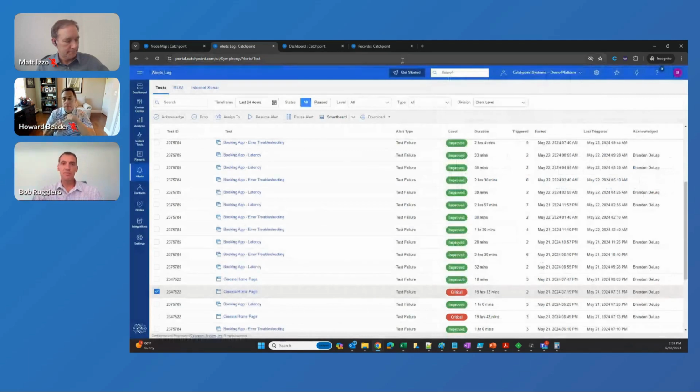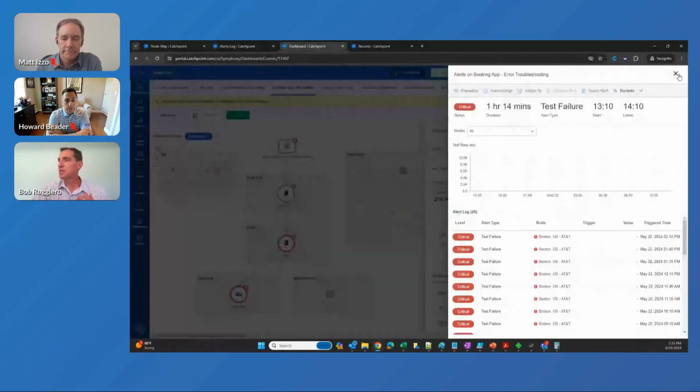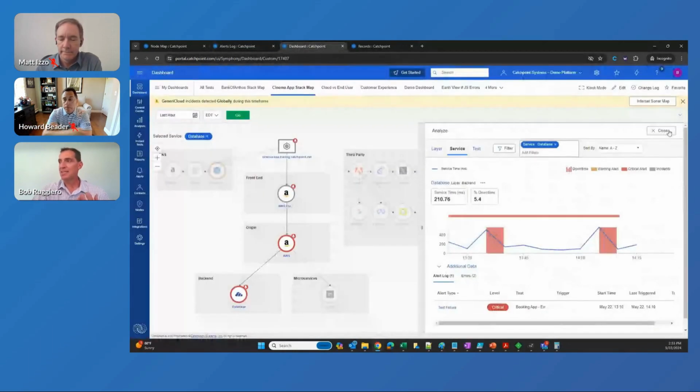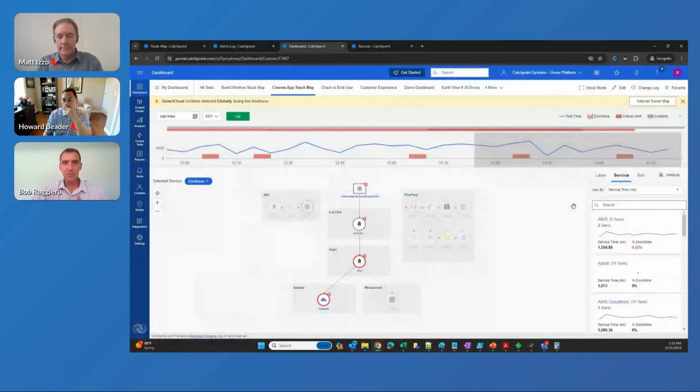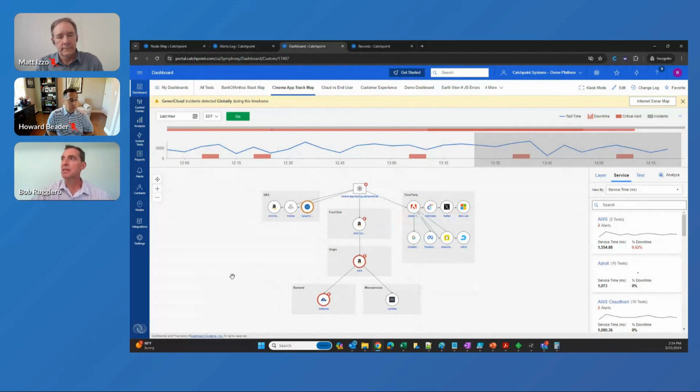So once you have identified a particular service or an issue, the question now becomes: are there any other dependencies that might be affected by that outage? That's where StackMap becomes really, really powerful. What we're looking at here is a visualization of one of the demo applications that we use as part of the SE team. It's an online movie ticketing type application.